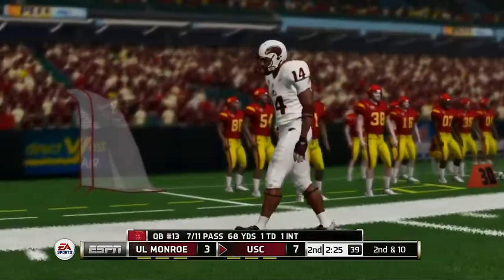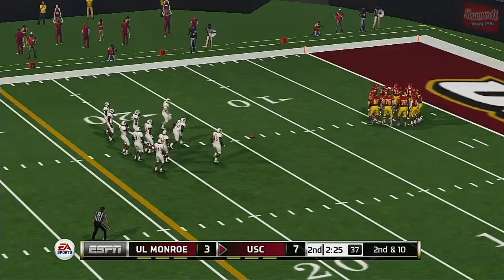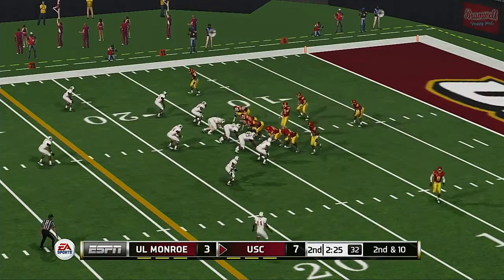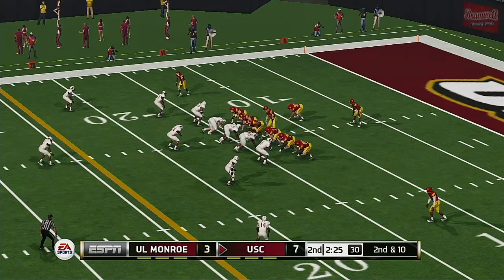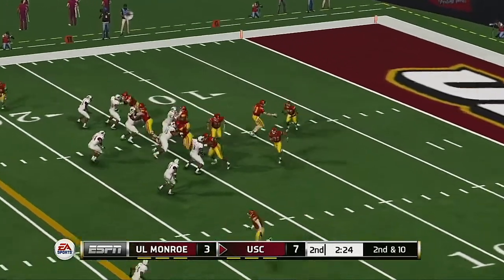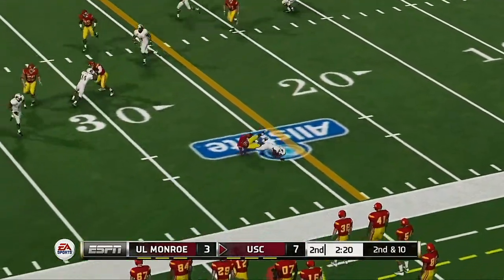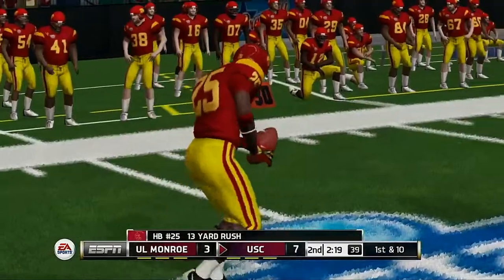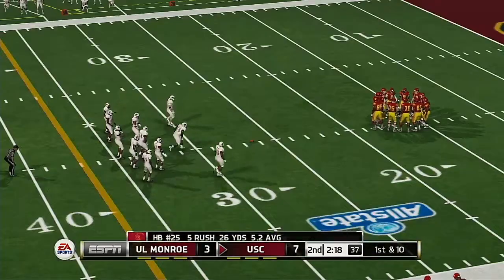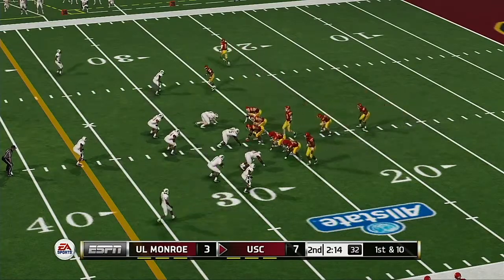And he throws it away. To the back. Gains his way to the 26-yard line. From their own 26-yard line. First down.